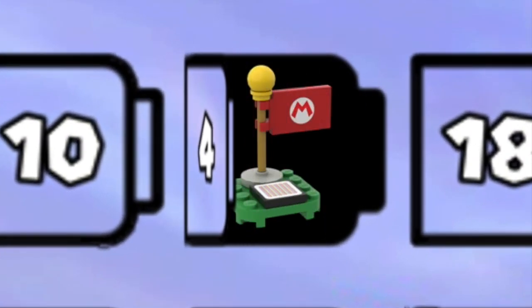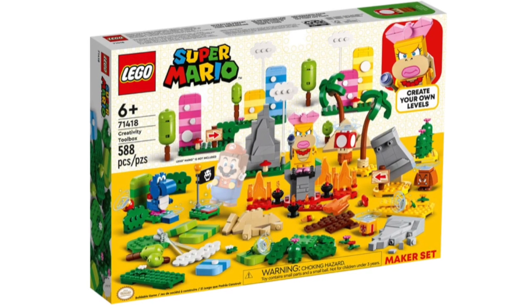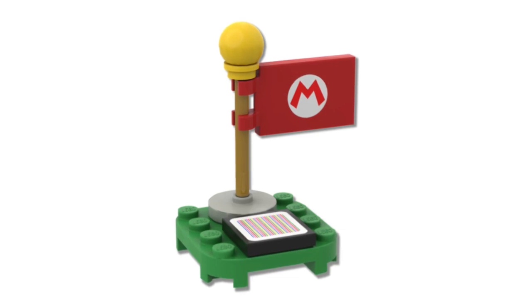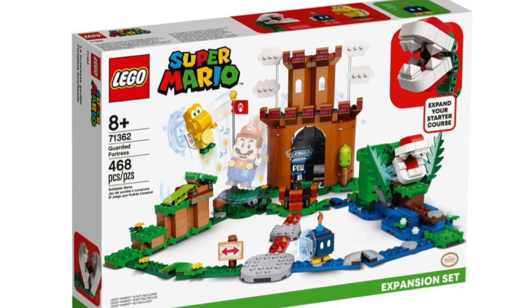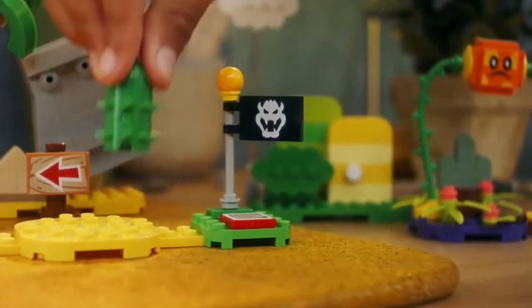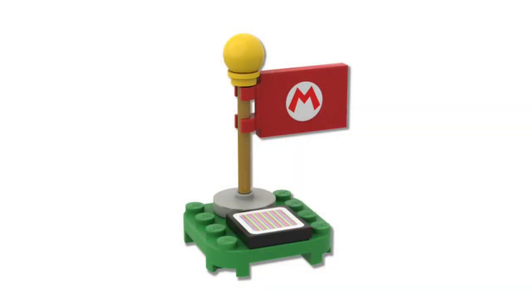Inside the fourth door, we have a checkpoint flag. The build for the checkpoint flag appeared in the new LEGO Mario Creativity Toolbox Maker set. But this is my custom version that I designed. I made this by using a Mario flag piece that is from the Guard Fortress set after when Mario runs past it. But the official build for the checkpoint flag had a Bowser flag instead of having a Mario flag. And that is one difference that I found between the two versions.